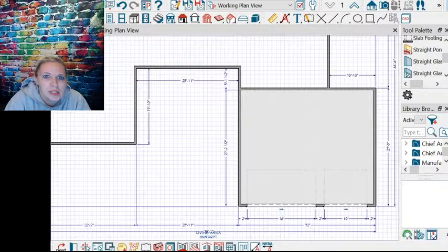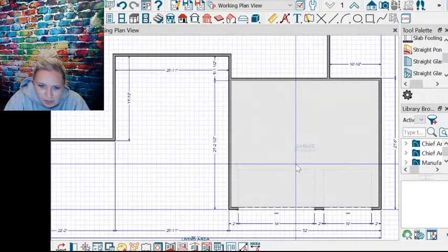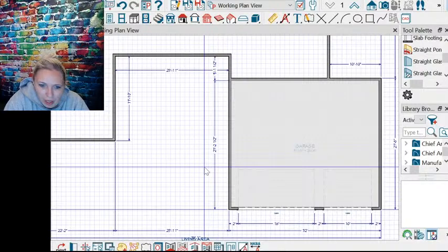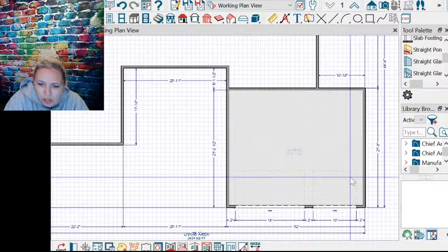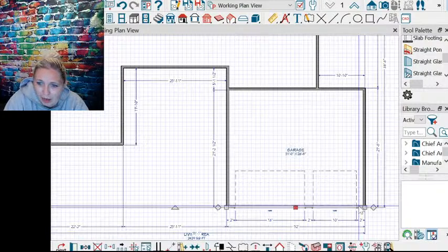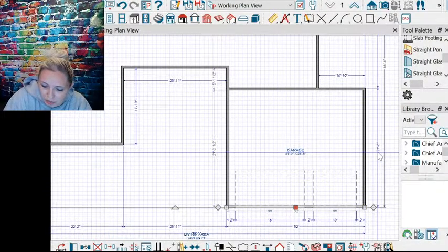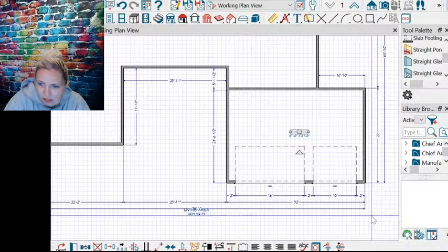So right now, if I label this as garage, first of all, that excludes it from the total living space, so it drops our total living square footage down, but it also gives me these dimensions and allows me to see what I've got going on here. Typically for a garage, we don't want the depth to be any less than about 20 foot. Honestly, out here in Montana, especially with all the extended cab pickup trucks, 22 is kind of the minimum. So I'm going to start with 22. We can always go back later and adjust that, but that gives us a starting point.